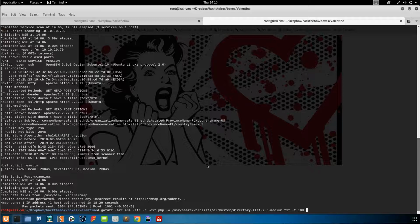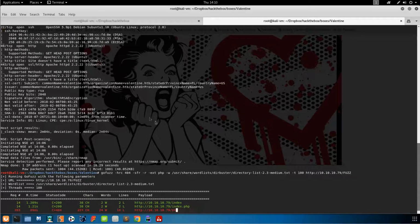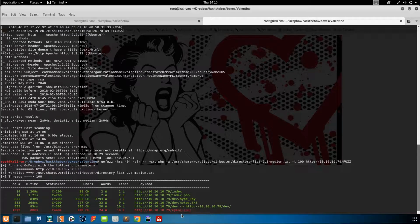-T for threads, and we'll do 100 threads, which is pretty aggressive, but I found to be fairly reliable on the Hack the Box boxes. It's capable of going much faster than that, but we have a tendency to get broken sockets, and then things go wrong, so we don't want to get too aggressive. And then we'll use our URL here, 10.10.10.79/FUZZ. And so what it'll do is it'll replace where it says FUZZ with words from the word list, adding the extensions onto it, so similar to wfuzz if you've used that before. So we'll go ahead and hit enter and get it started. Looks like it's found a couple already, indexed in index.php.